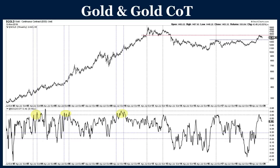Now, if you go back and you look at the bull years, and specifically 2002 to 2009, there were many times that the net spec position bottomed around 20 to 30%. That's what I'm showing there with those horizontal lines. One is at 30%, one is at 20%. Those are the blue horizontal lines.